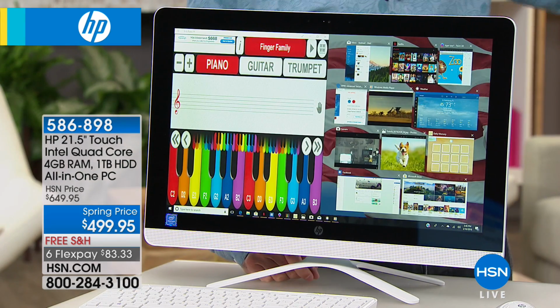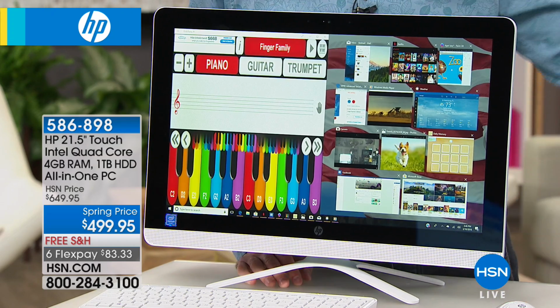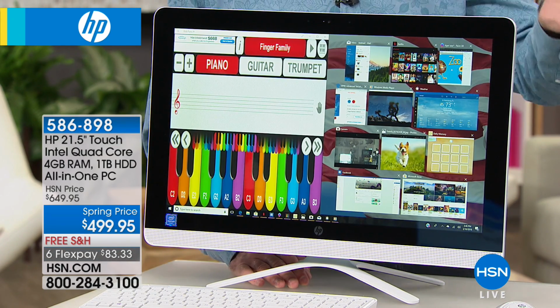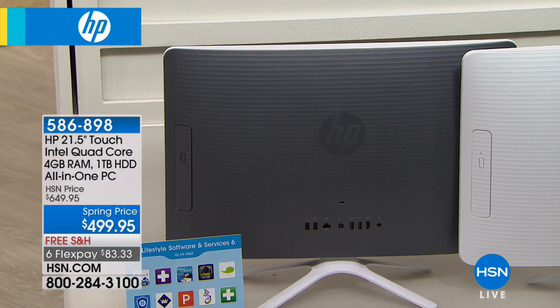So purple's out of here, but we still have mint and we still have gray. The gray, as Brett said, is the only one with the black keyboard. So that probably just bears pointing out. All the others have a wireless keyboard and wireless mouse, but they're white.